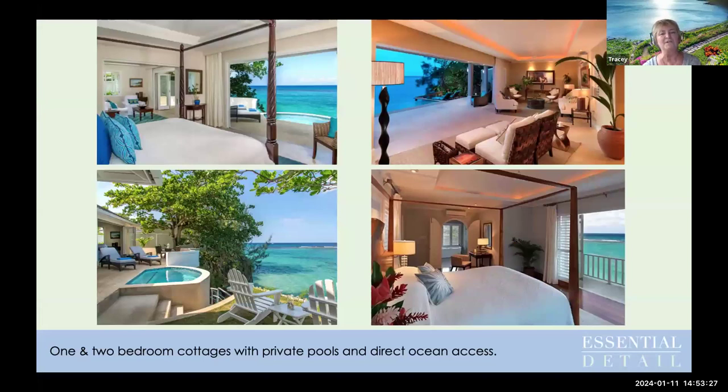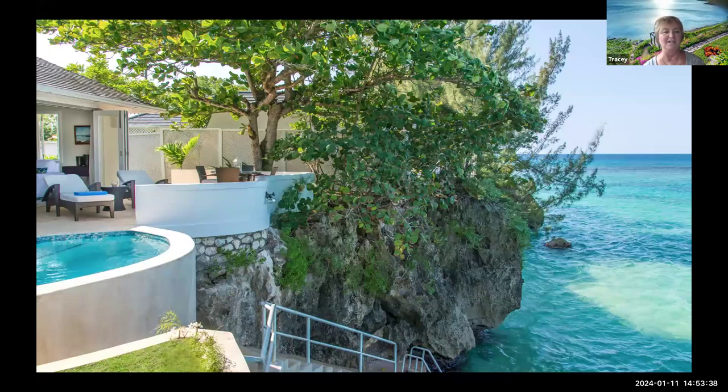Then the one and two bedroom cottages that are down at the bottom of the map that I showed you on the horseshoe, all of these have private plunge pools and they all have direct access into the sea. So it's not beach access, it is just stair access into the sea. Remember, we've got that lovely beach just around the corner.